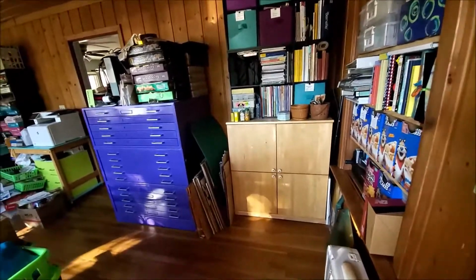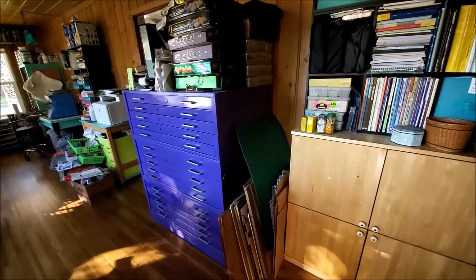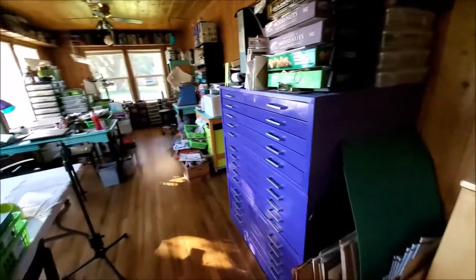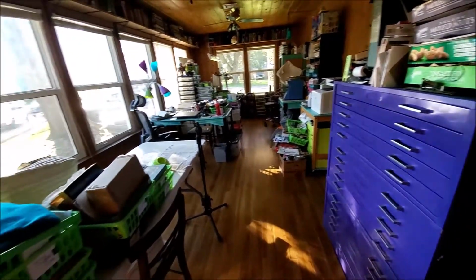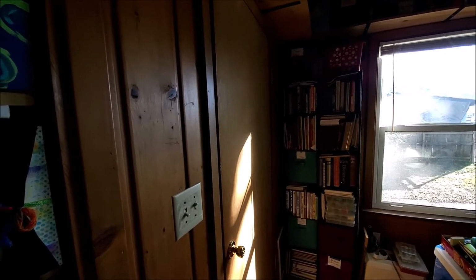I have been keeping that corner right there clean. The cupboard isn't organized, the drawers aren't organized, but the floor is staying clean. And I'm sorry that the sun is coming in and you can't see. That corner is also pretty neat and clean.